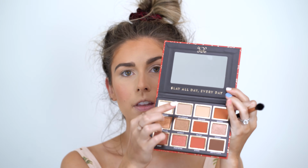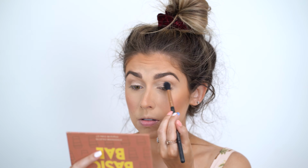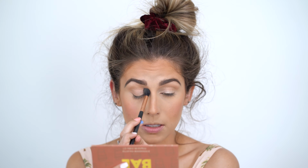I'm gonna kick off with this neutral color called Clapback as my transition, and just work that into the crease. I'll probably warm it up a little bit, but we'll start with this for now. And then just to warm it up a bit, I'm gonna go in with this color Squad right here. This one is really pretty. It's a really nice, sort of warm but still neutral shade.